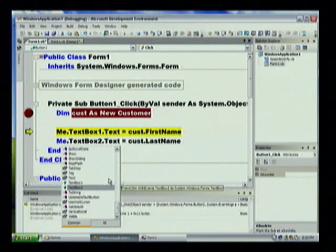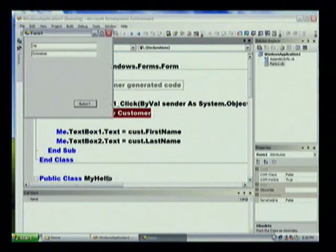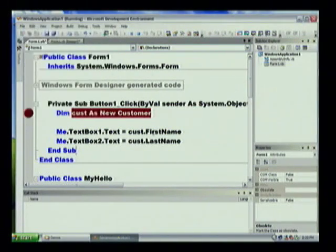So obviously, as everybody so kindly pointed out, my mistake was I was using text box 1 twice. So if we hit F5, now we see the form as we expected it. Pretty cool? Pretty compelling app, huh?